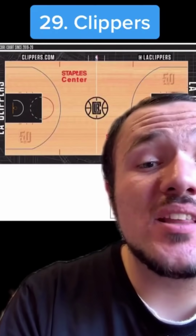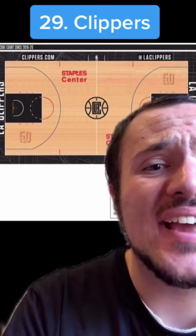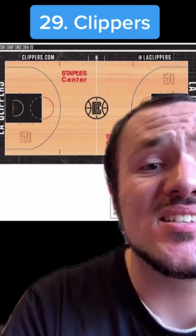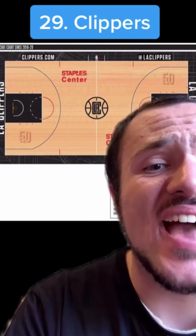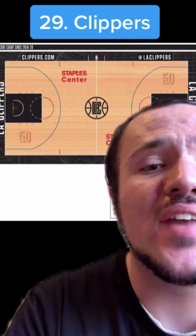Second worst for me has got to be the Clippers. I mean, your team colors are blue and red, yet you choose to go with a boring black and white court design. That makes no sense. This one was super close to being dead last, and the only reason I put it above the Spurs is because I like the roadmap of LA on the outline of the court.